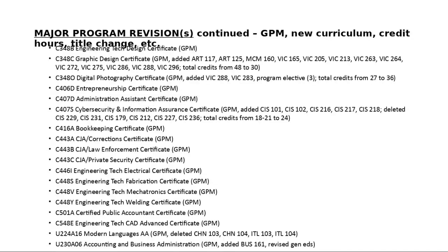We also have several here in the middle: item 21-86, C348B, ENT Design Certificate, 21-87, C446I, ENT Electrical Certificate, item 21-88, C448S, ENT Fabrication Certificate, item 21-89, C44V, Mechatronics Certificate, 21-90, C448Y, Welding Certificate, and item 21-91, C548E, the CAD Advanced Certificate. Antigone is here to present those. Antigone, I believe they were all changed to the guided program mapping. Correct, yes, they were. All right.